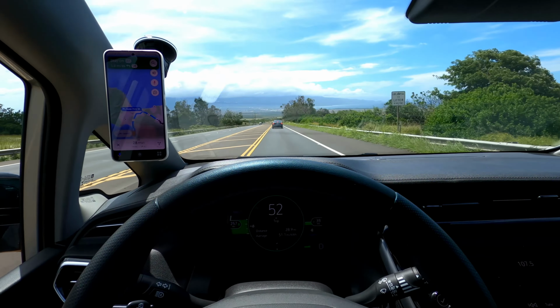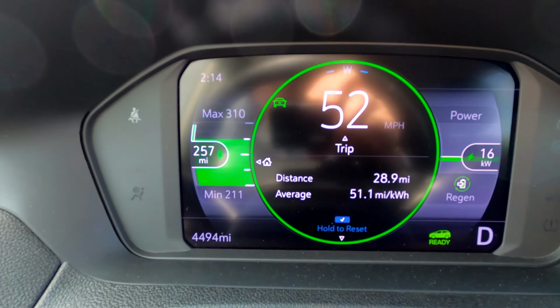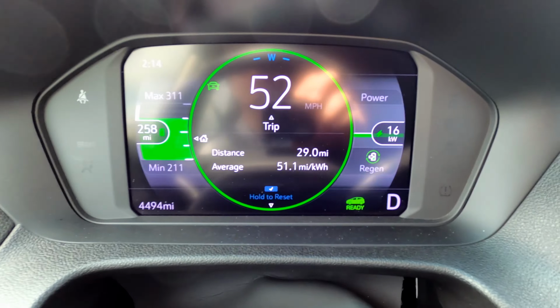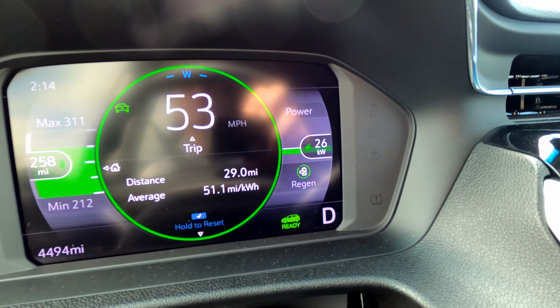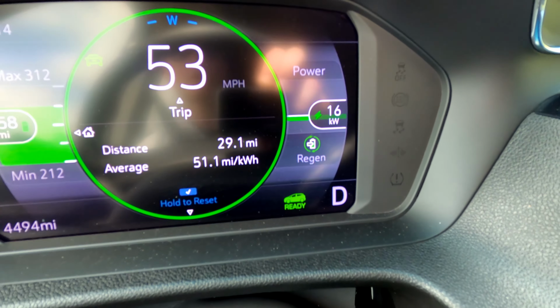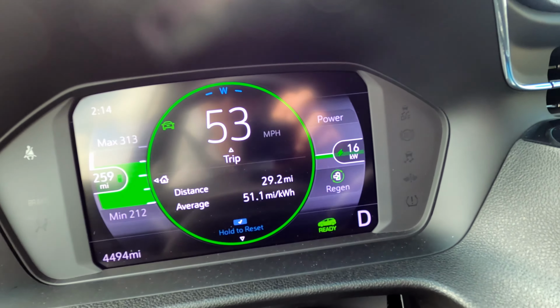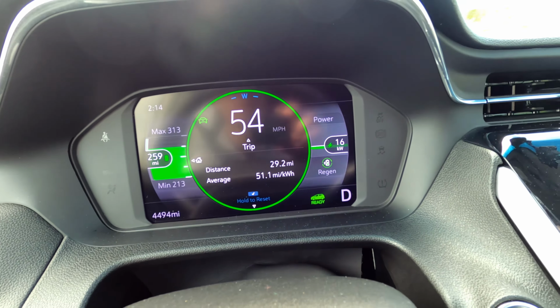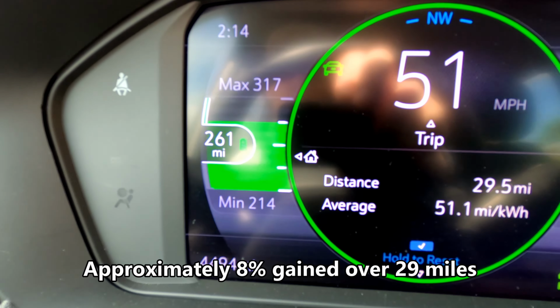Started back to almost sea level, and look at this, we've made it up to 257 miles and we've gone only 29 miles on this last trip, and it says 51.1 miles per kilowatt hour, which is insane, but actually we've done better than that because we've gained more energy than we've used. Looks like it's about 75% or so.